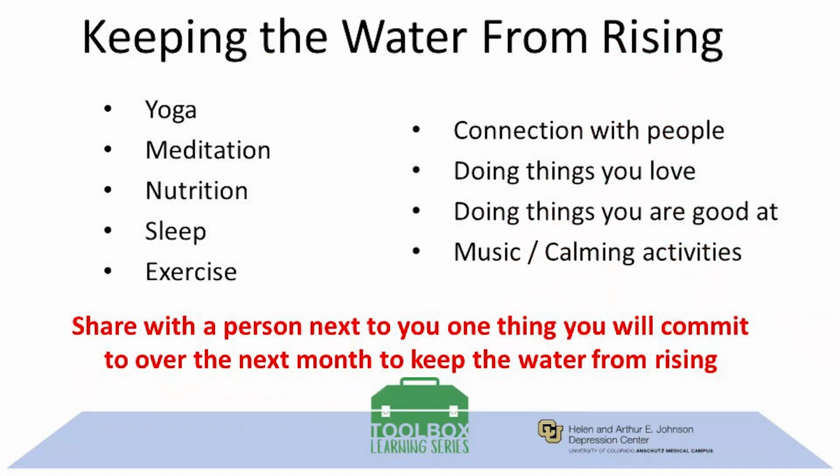That's kind of a perfect storm, and that's what we see in our line of work: a lot more anxiety, depression, and stress peak around this period. So focusing on these things really helps, such that I'm going to ask you to commit to one, to your partner, what you can do for the next month to keep the water from rising.